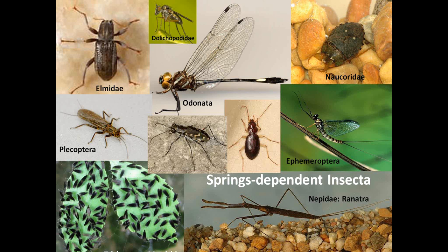Mayflies, among the most primitive winged insects, we've got several taxa in the Southwest that we know of that are springs dependent. We've just been working on Morbatus membrosaurus in Oak Creek. It occurs at only one location in a spring-fed portion of Oak Creek there. Same is true of stoneflies. Stoneflies are even more numerous. I think our starting list had 120 species in the Southwest, of which about at least 20% are spring specialists.